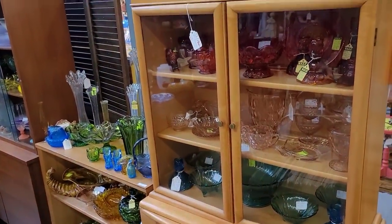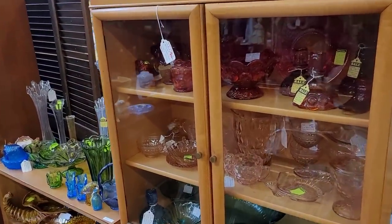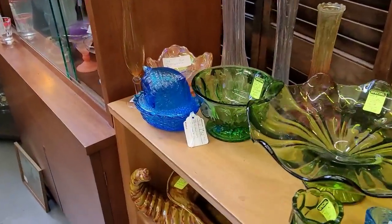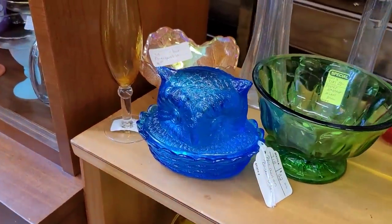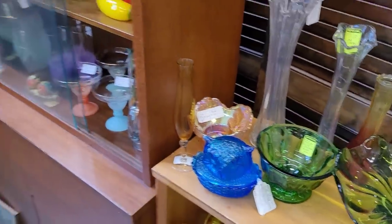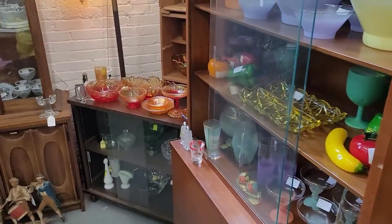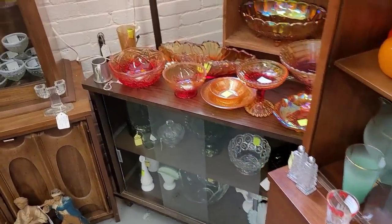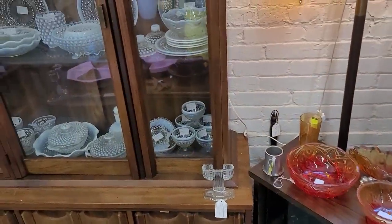Let me clarify. We've got some Depression glass, a lot of Ellie Smith glass you're going to see on display. I do like the owl head basket. I think it's cute. It's priced at $32, which isn't too terribly bad, especially, again, for a collector. But I'm really looking for things that are of value that I'm getting good deals on.